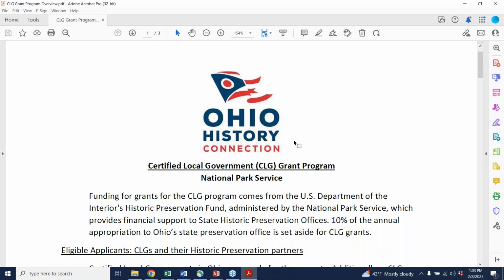So just an overview, the Certified Local Government Program is through the National Park Service, and where this funding comes from is the Historic Preservation Fund that's awarded annually from the federal budget. 10% of that money is allocated for certified local government grants. So we expect that to be approximately between 130 to 140,000 this year that we'll be able to award for federal fiscal year 2023. If you are not aware of it, we are right now in the middle of the application process for 2023. The applications opened up at the beginning of January, and they will be open until March 31st of this year.